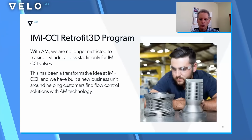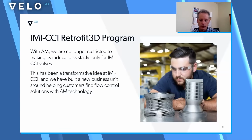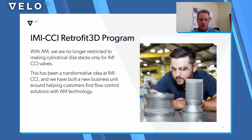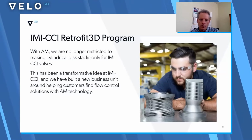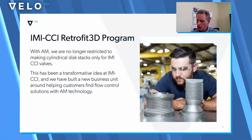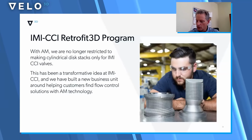And the part on the right is quite special. We can actually have a valve or elbow someplace and install multi-stage compact flow control elements inside a valve or inside a flow elbow someplace and control velocity and prevent damage and erosion in applications we haven't pursued before. So that's been a huge change for us.